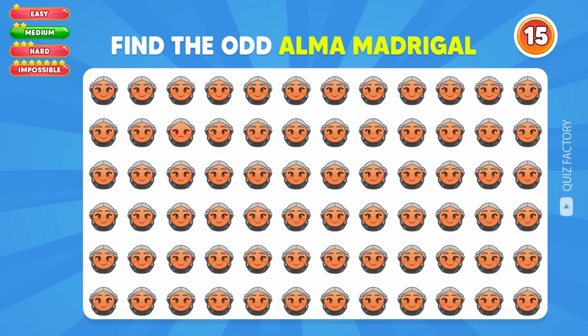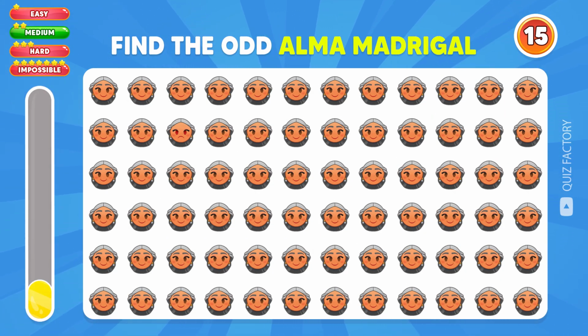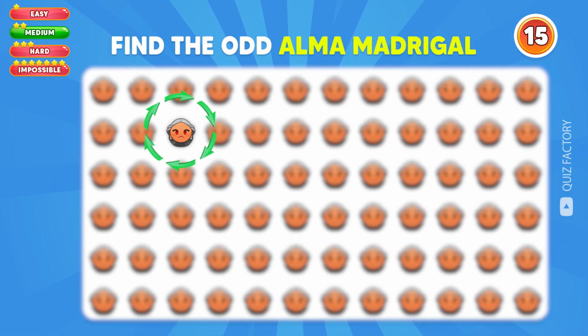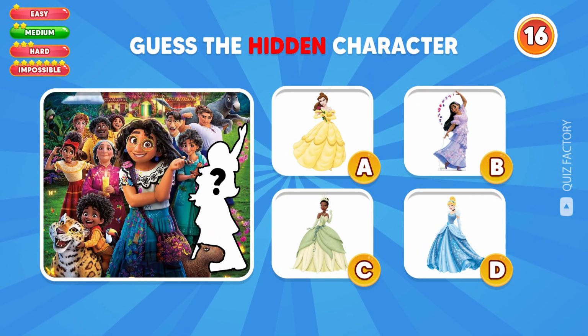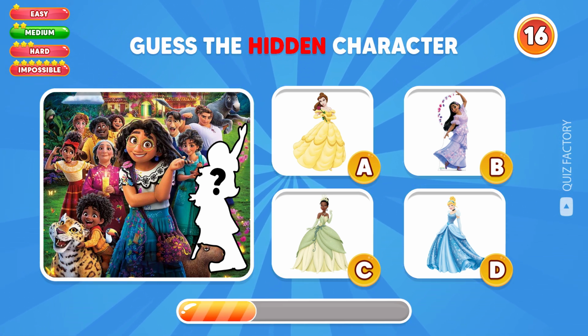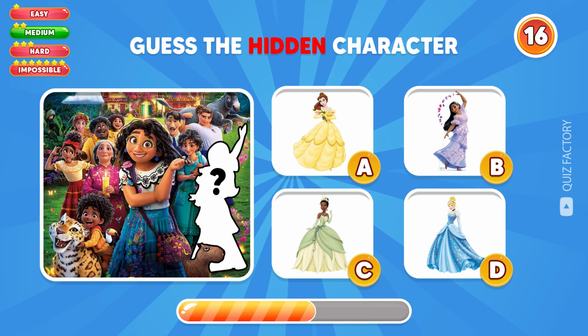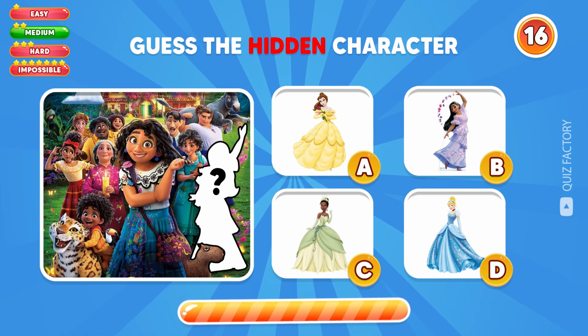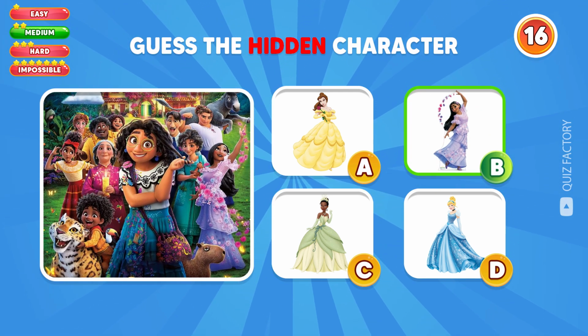Let's continue with Alma Madrigal. You're great! It's located in the second row. Can you guess who's missing in this picture? That's right, the answer's B, Isabella.